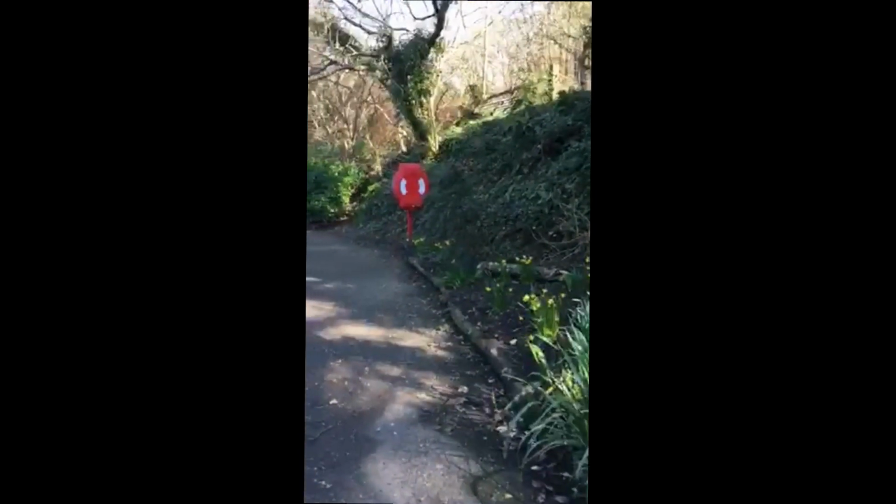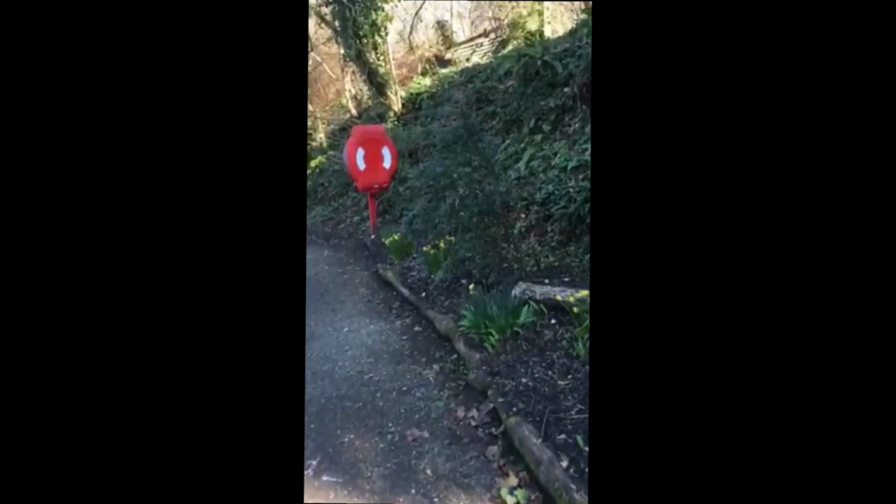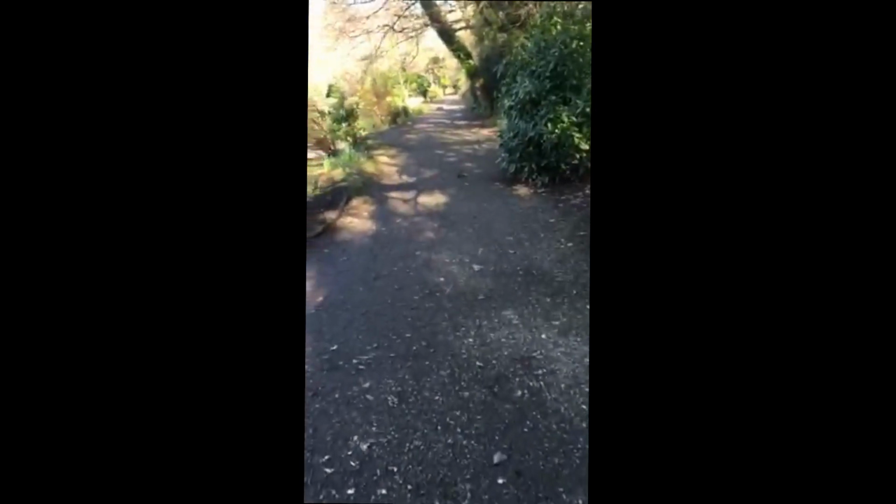We're in Malpas today. It's a little bit different place to go. We're now walking up through the lane. This is by the duck pond. I'll just get ahead slightly. There we are. Nice little walk out there.